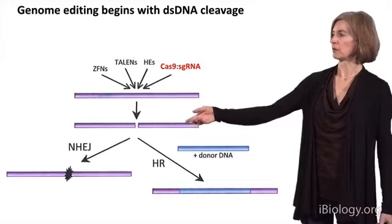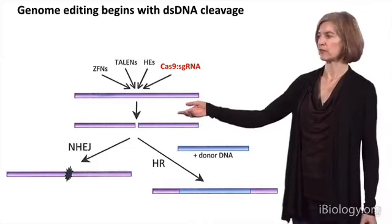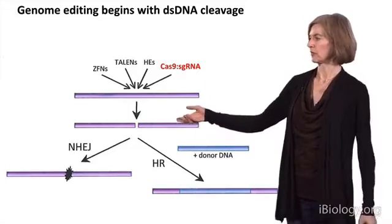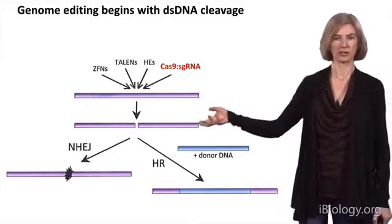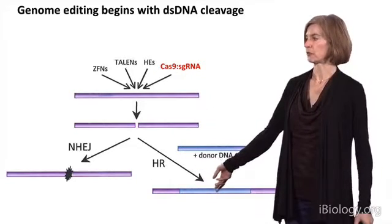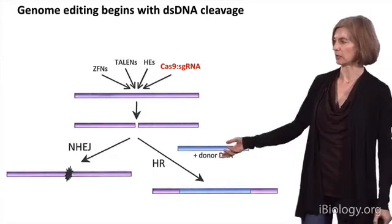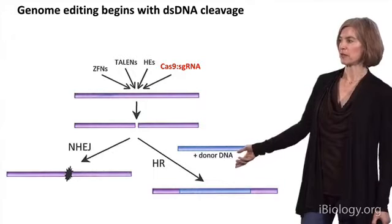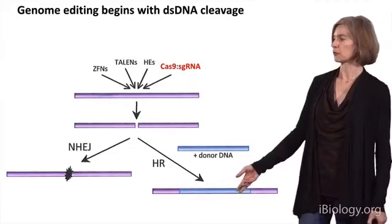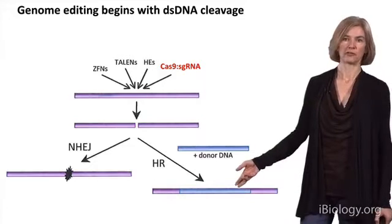One, on the left-hand side, involves non-homologous end joining, in which the ends of the DNA are chemically ligated back together, usually with the introduction of a small insertion or deletion at the site of the break. And then on the right-hand side is another way that repair occurs, through homology-directed repair, in which a donor DNA molecule that has sequences that match those flanking the site of the double-stranded break can be integrated into the genome at the site of the break to introduce new genetic information into the genome.